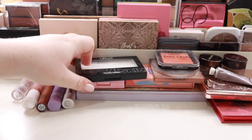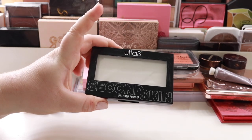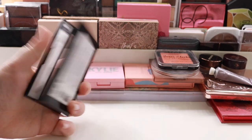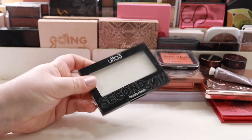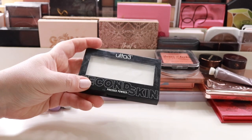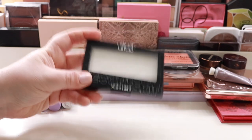My translucent powder is great, from Ulta, the Second Skin. I used this a couple of times. I didn't use it a lot because it's basically the same thing as my Project Pan powder, which I also used, so I didn't use it every time.